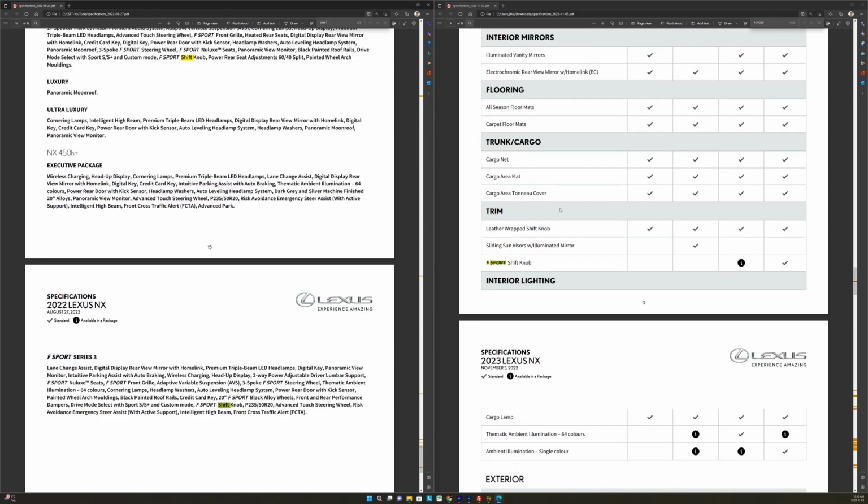So the next thing that I've noticed that's different is the F Sport shift knob. You can see here it says that the NX 350 has the option to have the F Sport shift knob, which makes sense because the F Sport will actually get the F Sport shift knob, but the non F Sport ones will get the normal shift knob, the wrapped one. But then they're showing here the NX450h has it, not as an option, but more as a feature. And you can see here that the leather wrapped shift knob is also a checkbox.